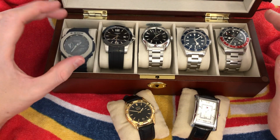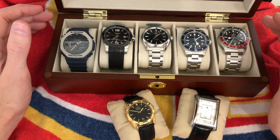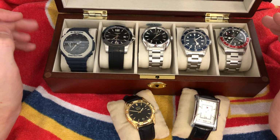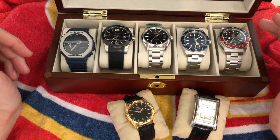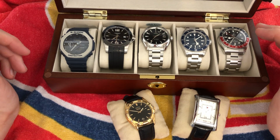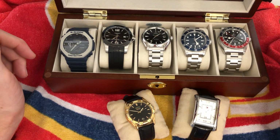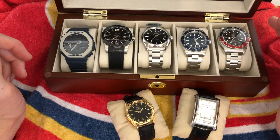I do still want to add a white dial. I don't know what watch that would be. I do really like the Grand Seiko White Birch, I think it's called, or Silver Birch, the new one. That looks fantastic. I really like the Zenith El Primero, the new one with the white dial as well, that everyone whinges about looking like the Daytona, but it's not for me. I just think it's a fantastic looking watch.